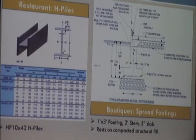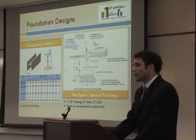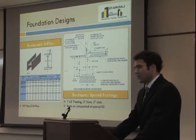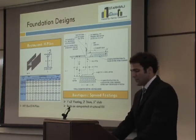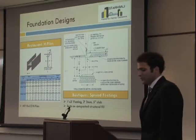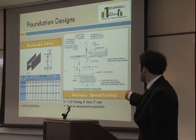Underneath the restaurant is a layer of compressible silt, which will require deep foundations. And underneath the boutiques is a layer of sand and gravel, which is adequate to support standard spread footings, which are shown here.